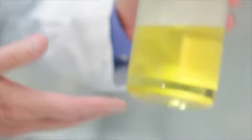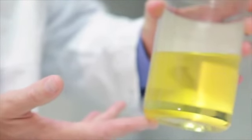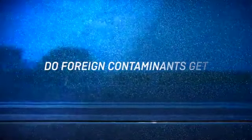So we can also see when a consumer or an end user has topped off with a coolant different than the one we sold them in the first place. Sometimes you'll see sulfates which leach out of the hoses that are in the vehicle. Little bits of metal, metal shavings, even sand sometimes from the casting of the engine in the first place.